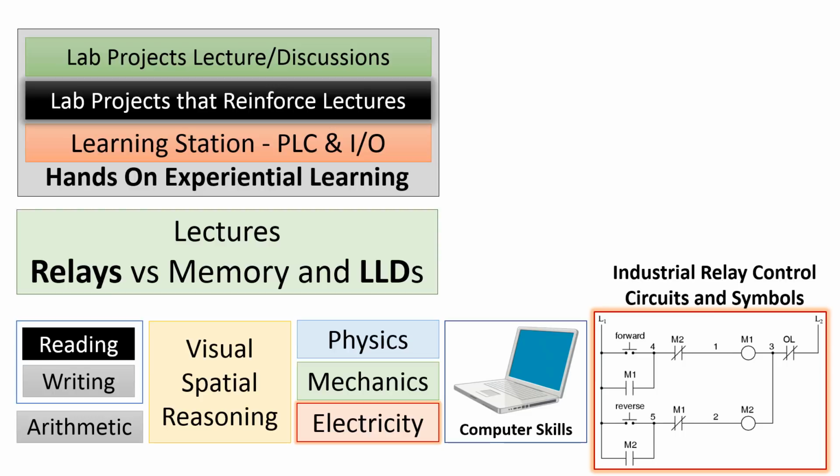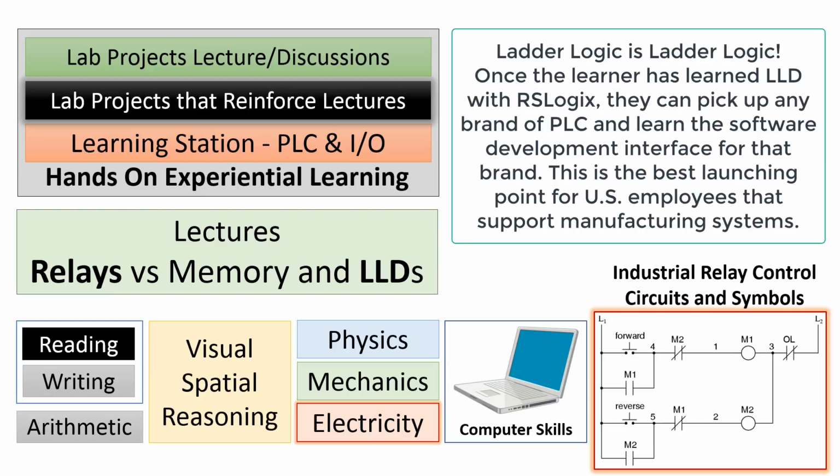So I've recorded these project discussions and lectures because remember that when you do a discussion on a lab project, you're not just discussing or giving what they should have gotten for results, but you're explaining the results. That's a very important part. Okay, so that's RSLogix, both 500 and 5000, which includes SLC 500s and all the MicroLogix, and the bulk of the installed base out there in the United States is Allen-Bradley, period.